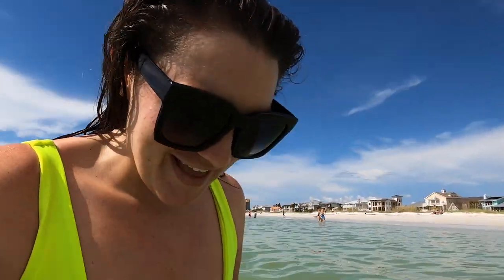Usually, if you can see your feet from like the knees down, that to me is considered clear water. So this beach is like heaven on earth.